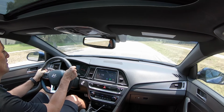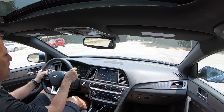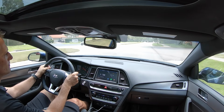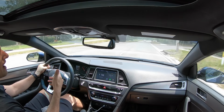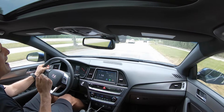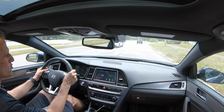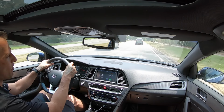So third gear, second gear, on throttle. The shifts are a lot smoother when you're manually doing it yourself with the paddles, and there feels to be a tad quicker acceleration. Are you gonna go and win any drag races against a Mustang or a Camaro anytime soon in this? No, but that's not the purpose of this car.